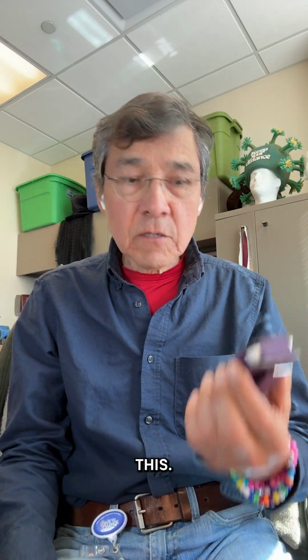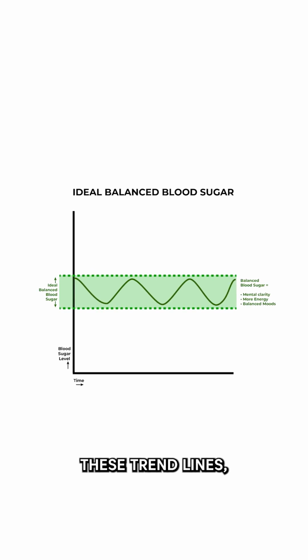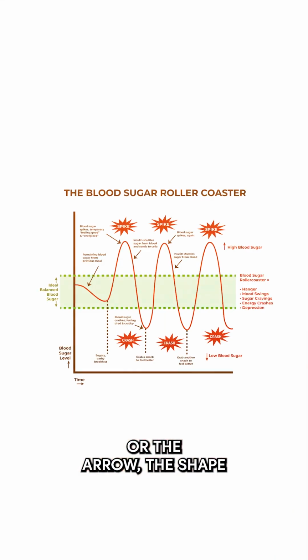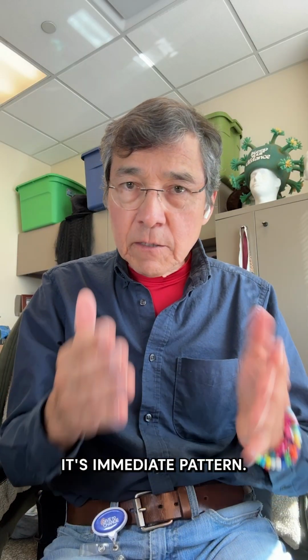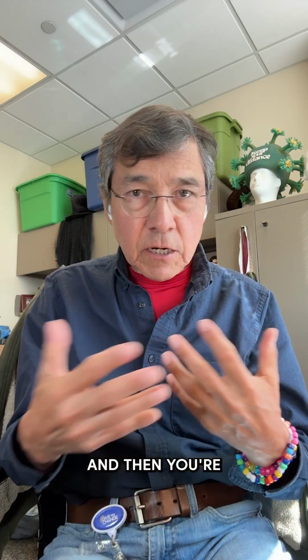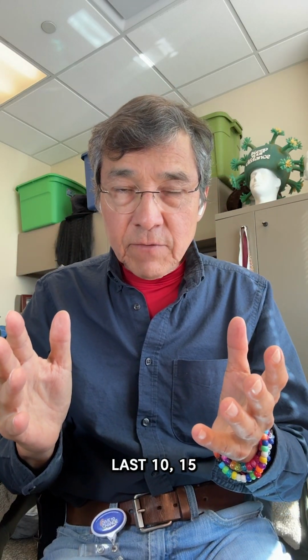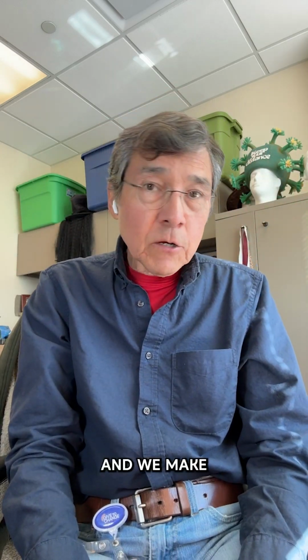Same thing with this. You're making decisions based on trending information, based on these trend lines, not necessarily the absolute number that you see on the screen or the arrow, but the shape of the trend line. And sugar surfing is all about pattern recognition. It's immediate pattern recognition. Is it going up? Is it going sideways? Is it going down? And you're coupling that with what you know you're doing or what you just did in the last 10, 15 minutes, which we all know because it's in our random access memory. And we make a quick decision.